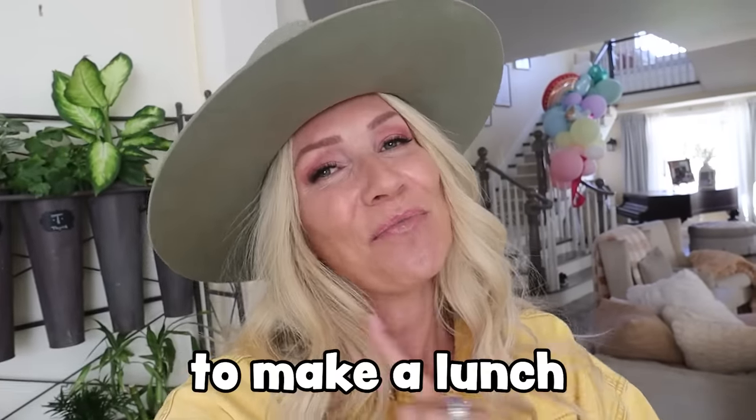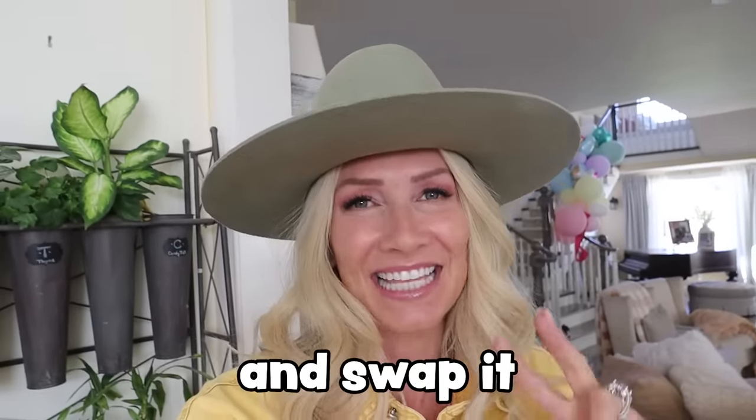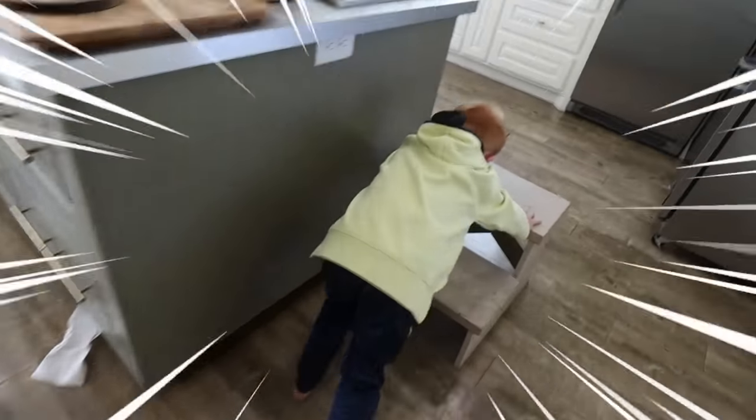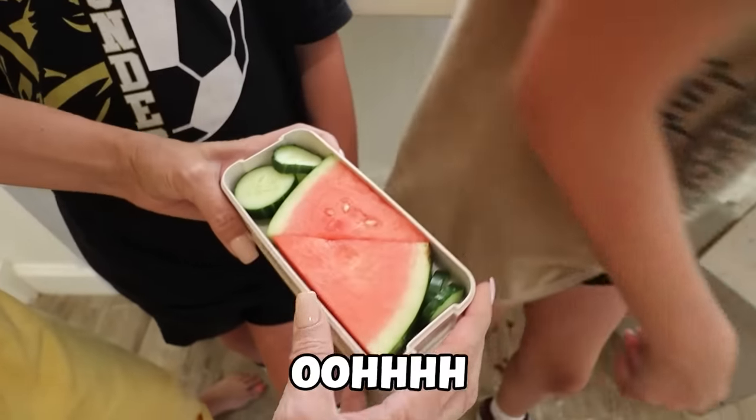Today they are going to make a lunch for one of their siblings and swap it. Oh, that looks delicious. Look at it, me and mom. Oh, we got watermelon on.